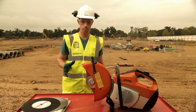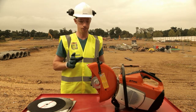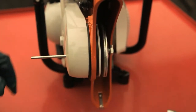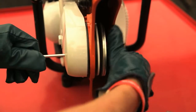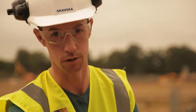Okay, so now you've picked out the correct wheel and you know it's safe to use, it's time to show you how to fit it correctly. To fit a wheel correctly to this machine, you'll just need a locking pin, which goes in on the back, and then use the combi spanner to undo the main nut. Once you've slackened it off, just continue undoing it by hand and remove the flange that secures the wheel.